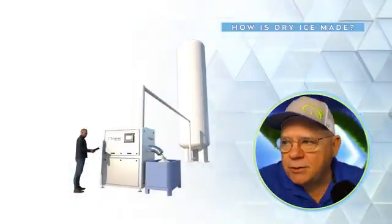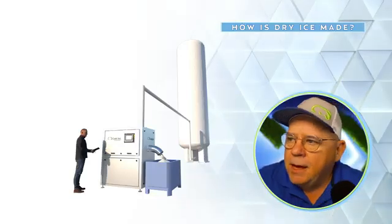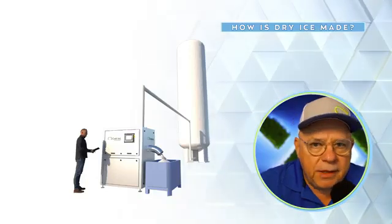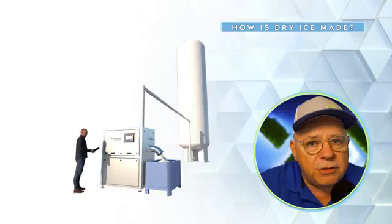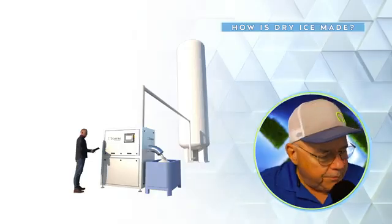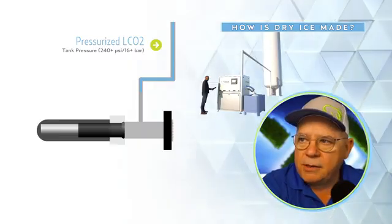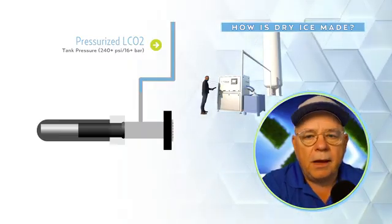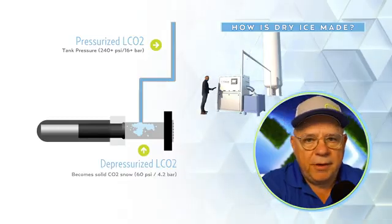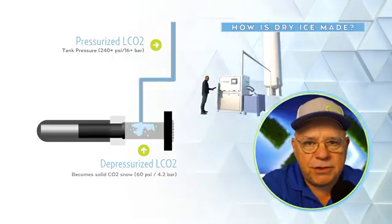Here's a guy, he's making dry ice. He's received a silo of LCO2, and it's piped over to the Cold Jet machine. Now, we do make the best cleaning machine in the world, but we also make the best dry ice production equipment, and that's what that is right there. Inside that box is a big hydraulic pump, and that powers a hydraulic ram and piston, and that is behind a stainless steel barrel and extrusion die. When we feed the LCO2 into that barrel, it experiences an atmospheric pressure change and flashes into a snow.